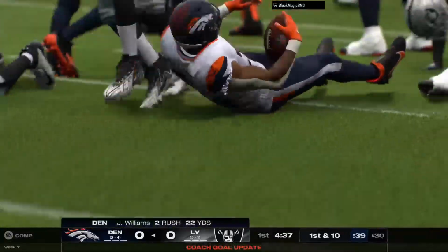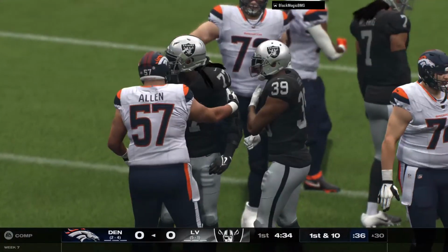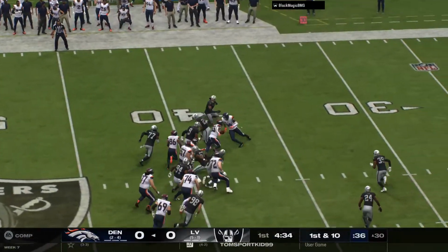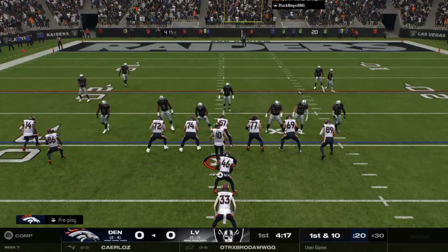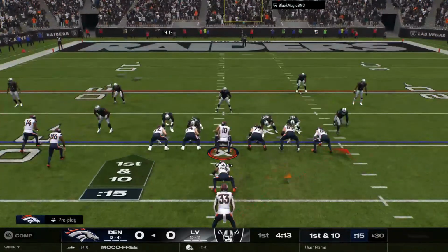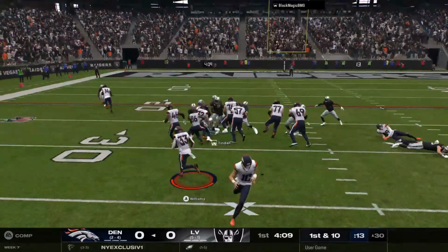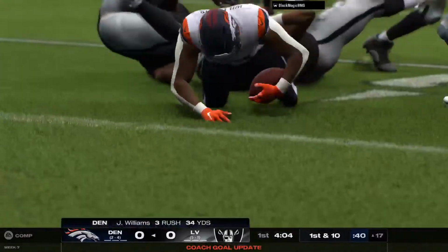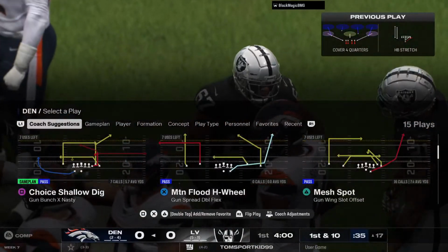He's going to be taken down at about the 30. This is how you draw up your opening possession when you're on the road. The longer the drive goes, the quieter the crowd gets. Continue to mix in that run game. Let's see if they can finish off by putting this ball in the end zone. On first down, right back to Williams, and this takes him into the red zone. He's brought down inside the 20-yard line.